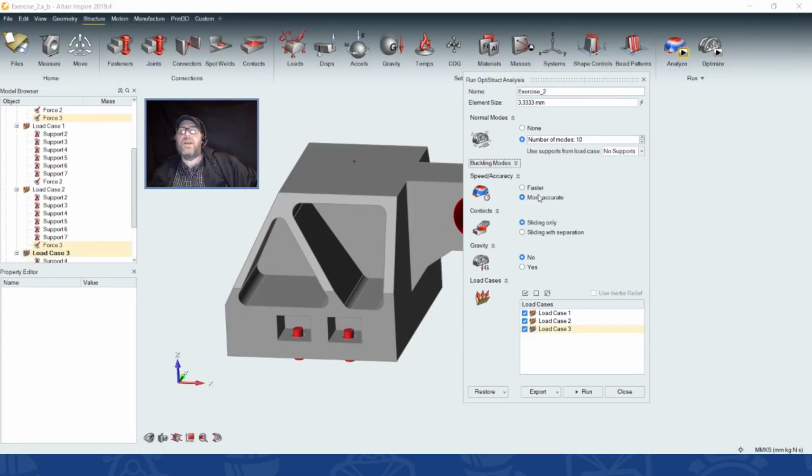Speed versus accuracy, I'm going to leave this on more accurate. Again, referencing elements, what more accurate means, if you're familiar with elements, is you're going to get second order or quadratic tetrahedral elements, whereas faster is going to provide you linear or first order tetrahedral elements. It is always best to leave it on more accurate. Your results are going to be substantially more accurate using those quadratic elements.